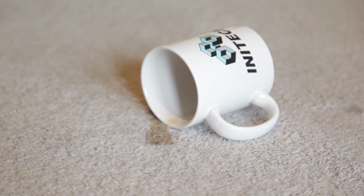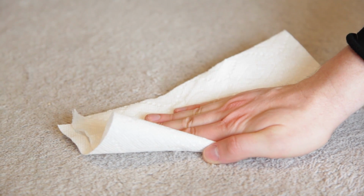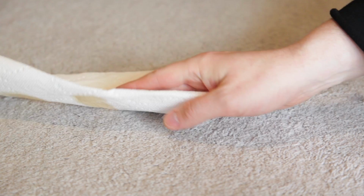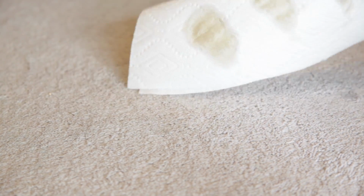Next up, coffee stains. You're sitting there just minding your own business, reading the paper, drinking a coffee, and the next thing you know, splat, it lands on the carpet, and you've got a cleanup job. Well, the first thing to do, obviously, is to blot like a mad person. Get out your paper towel or your schmutta towels that you don't care so much about, and just blot up as much coffee as you can from the carpet.